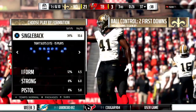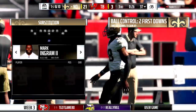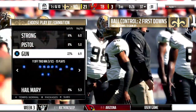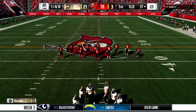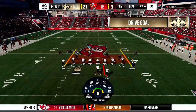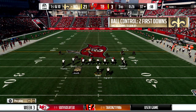And the Saints will take over with a 1st down and 10. Now the Saints offense, they get ready to go back to work here. They had to go a long way on their last drive to score the touchdown. This time they get at least a little bit more of a cushion with field position. I have to think that with this field position, after what they did on the last drive, they might want to take a shot right now and try and cut down the length of the drive. Dorsett, the man in motion.